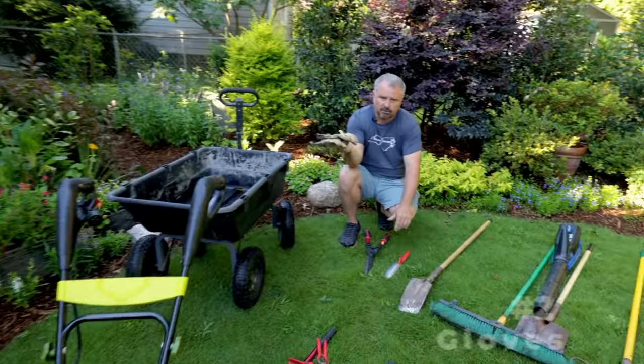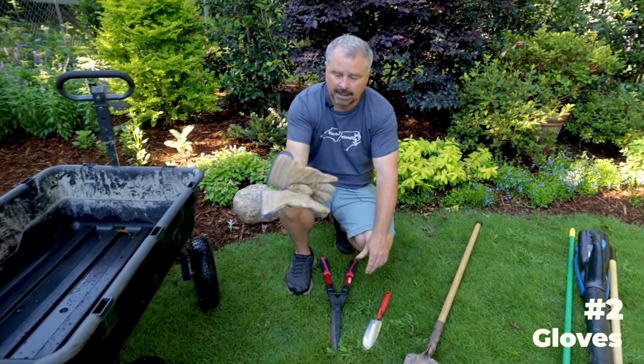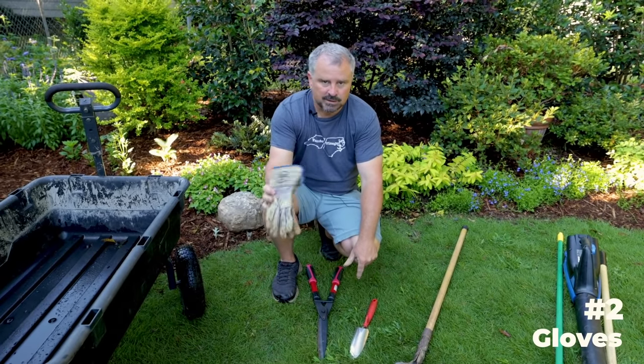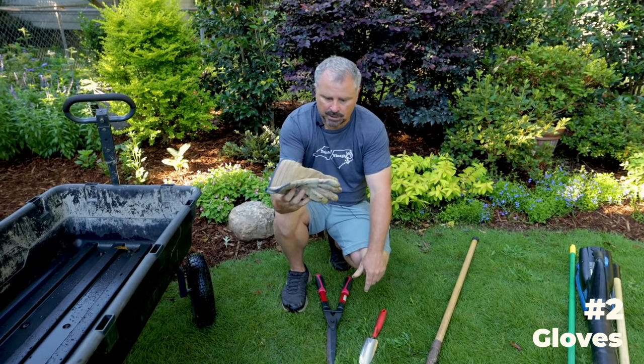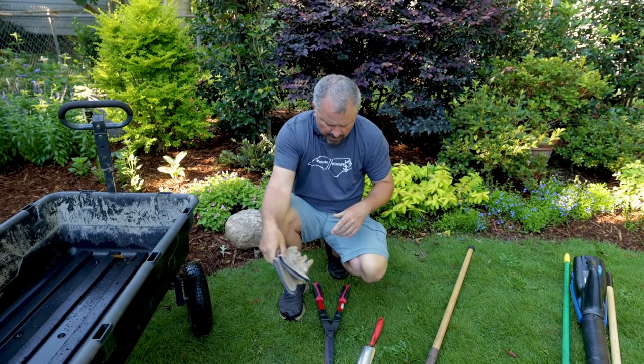Gloves are definitely necessary. Those of you who don't necessarily work with your hands all the time, if you do one of these weekend warrior projects, you will get calluses very quickly, unless your hands are used to it.